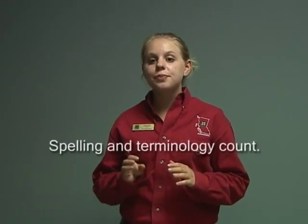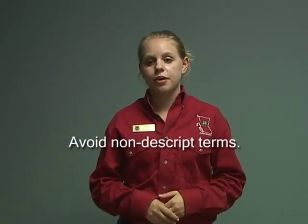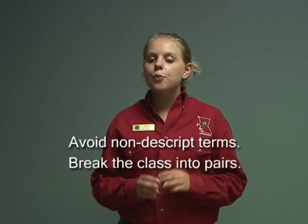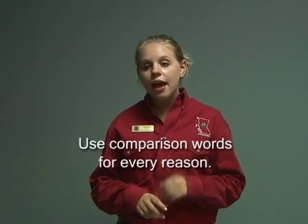Now for the final reminders. Spelling and terminology count. Also remember to print neatly. Avoid nondescript terms like nice and good. And break the class into pairs for your comparisons. Remember to use those comparison words for every reason.